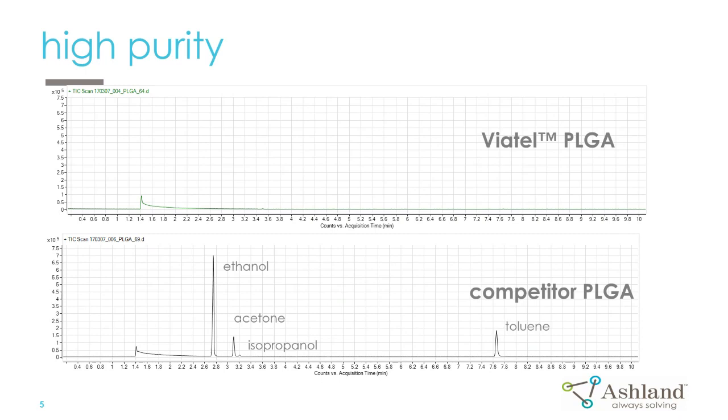So solvent residues are acceptable to a degree in pharmaceutical formulations, but most will understand that these solvents can cause inflammatory reactions in the body. They may interact with certain drug compounds, and they can influence polymer properties in terms of plasticizing polymers.